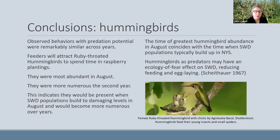So in conclusion, for the hummingbird part of the study, the observed behaviors with predation potential were remarkably similar across the 4 years of the study. Feeders will attract ruby-throated hummingbirds to spend time in raspberry plantings. They were most abundant in August, and they were more numerous the second year. This indicates they would be present when SWD populations build to damaging levels and would become more numerous over years. And August coincides with the time in New York State when SWD populations typically build up.